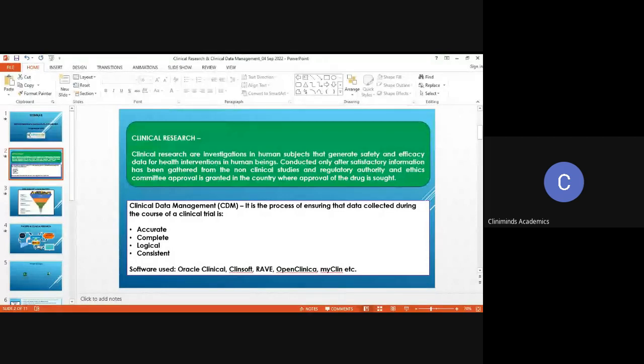Safety means, in simple words, is the drug causing any side effects? What kind of side effects or adverse events is it causing? What is the age range in which this event is happening? Is there any particular gender which is being affected by it? What are the kinds of events which are more common? Because there are certain products where you might have more of headache.